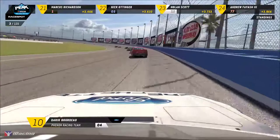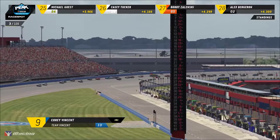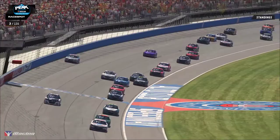He'll have to take the higher line down at this end of the racetrack in 3 and 4. You'll start to see that blue number 10 Chevy of Vincent creep forward on the inside. In fact, we're two wide, two rows deep, coming out of turn four. And he's bringing a friend along with him. There's Brian Schoenberg.